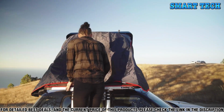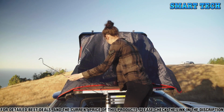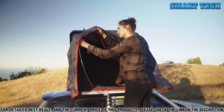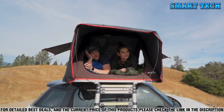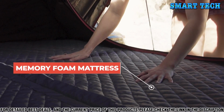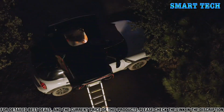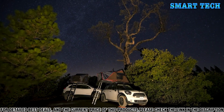With a steel frame, heavy-duty ripstop canvas, and a waterproof rainfly, this tent will keep you dry and comfortable in any weather conditions. The iKamper Skycamp Mini is designed to fit on most vehicles and can be set up in just a few minutes. The tent also features a two-person sleeping capacity, a large mesh window, and 2 installation options.